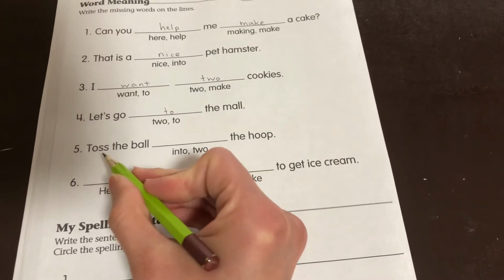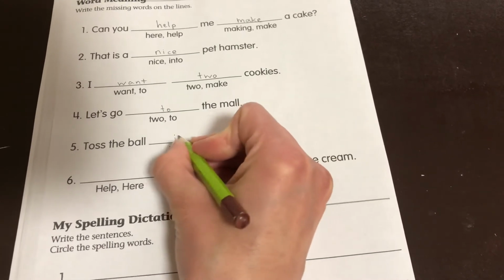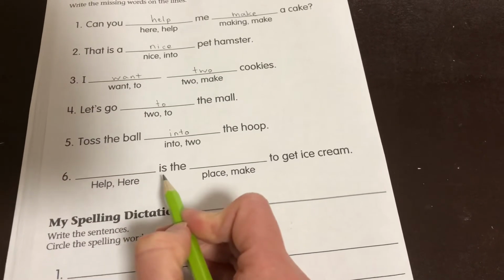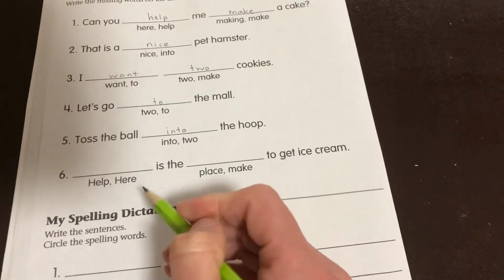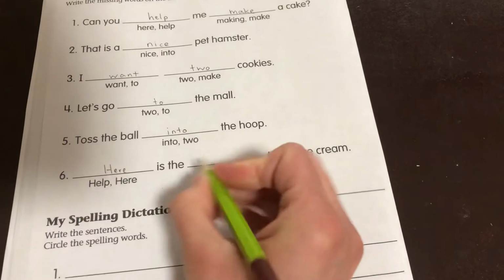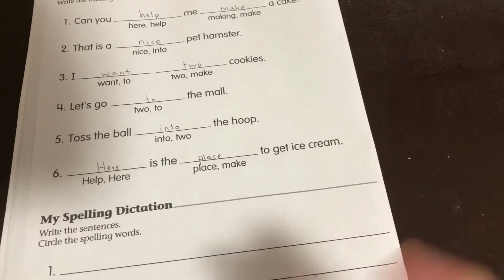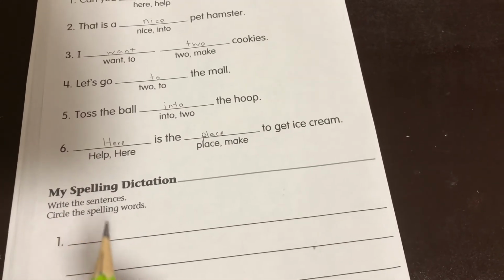Number 5. Toss the ball into the hoop. Number 6. Here is the place to get ice cream.